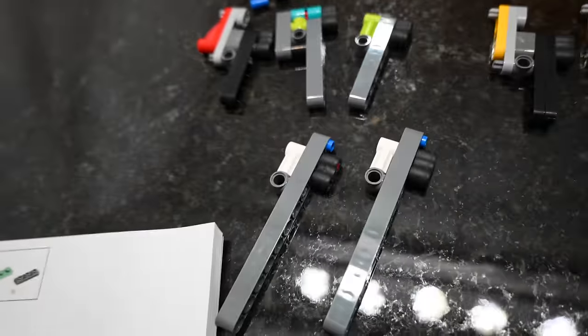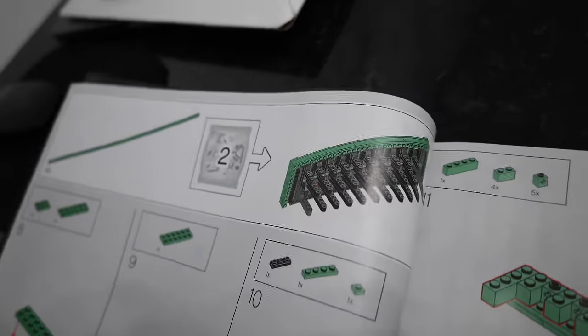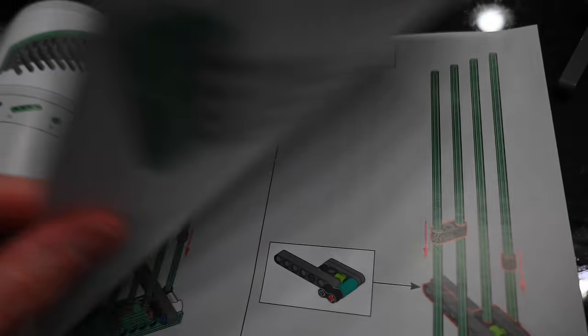I just wrapped on bag one, and I have to warn you, if you don't like repetition, this may not be the set for you, because I had to build nine of these, and then I had the luxury of building a few of these that were, I guess those two were the same. So that's where we're at after bag one. I'm still itching to build though, so we're going to go into bag two, and we'll see how this one goes.